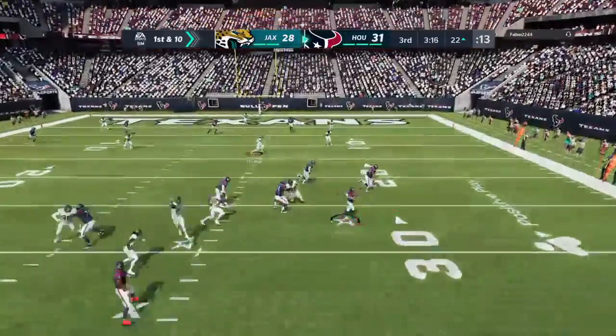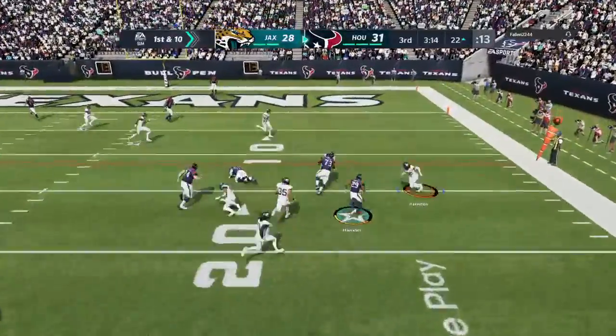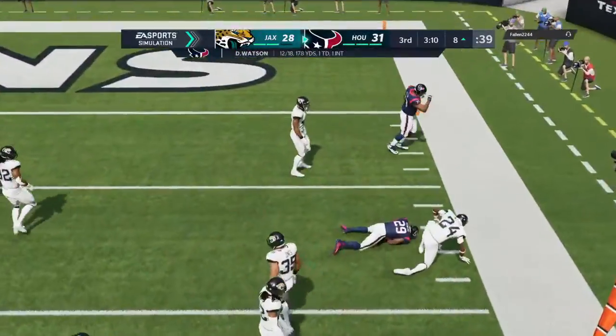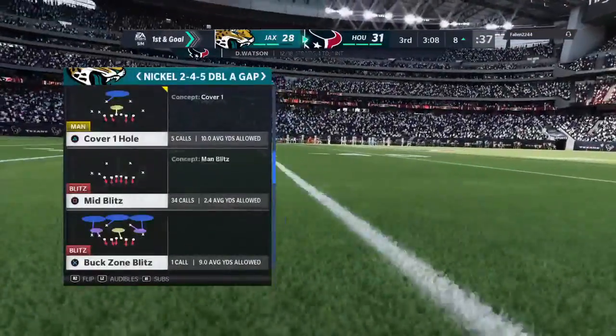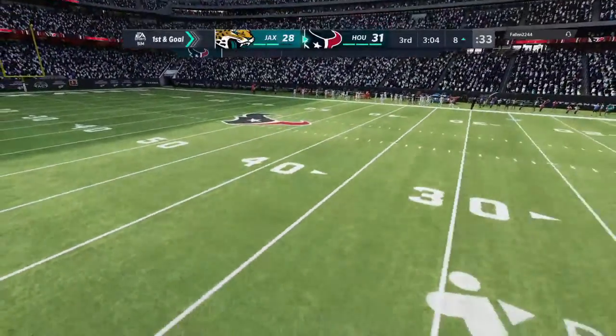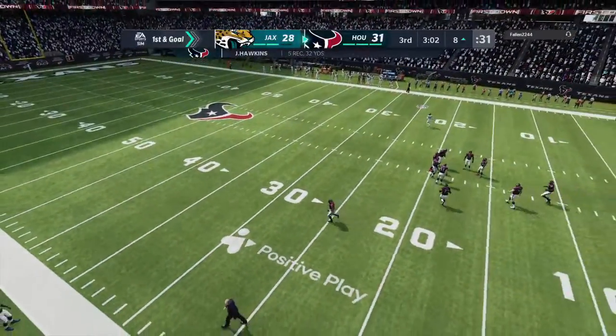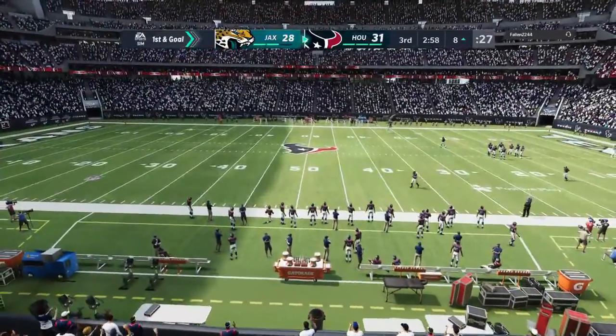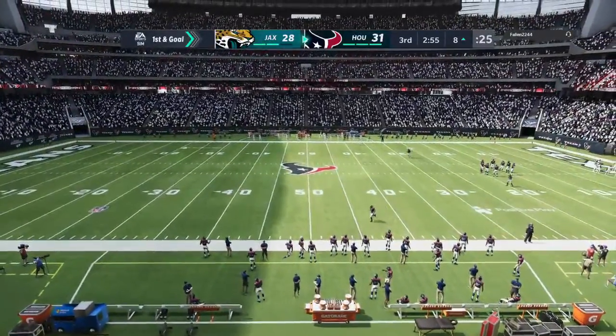Here's Watson. Now they set up the screen. That's complete. And they've got it inside the 10 at the 8. Texans passing game in rhythm right now, picking up another first. They ran that one well, and not only did they pick up a nice chunk of yardage on the screen, they sent a message to the defense. Rush the passer all you want, but you better be careful. We can hit you going back the other direction.